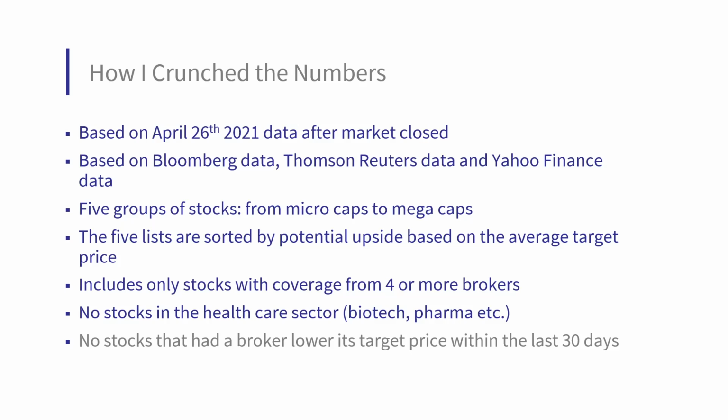Third, I've taken out all the stocks that have had a broker lower its target price within the last 30 days. This is actually a pretty important filter, and I have not seen many people incorporate this.